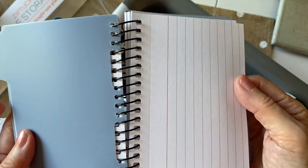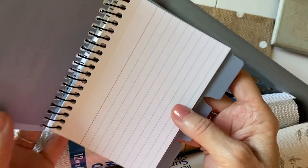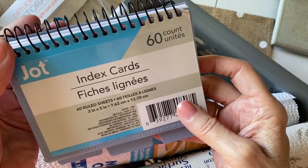And you could tear these out. You could put these with junk journals or just use them for notes or password keepers or story ideas, plots, character development. I don't know, whatever you would use them for. I kind of know what I might use them for, but there you go, little index cards.